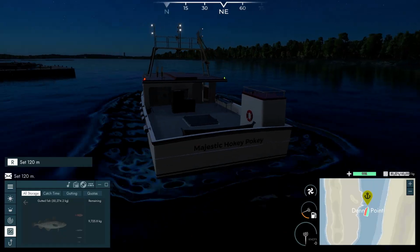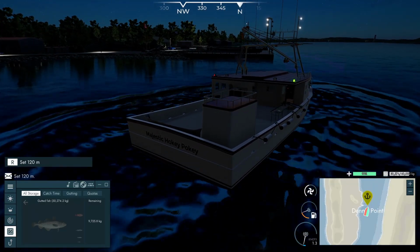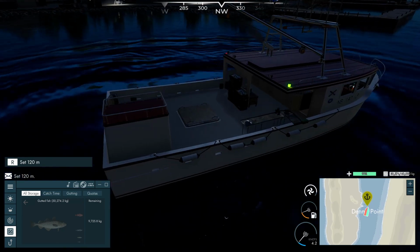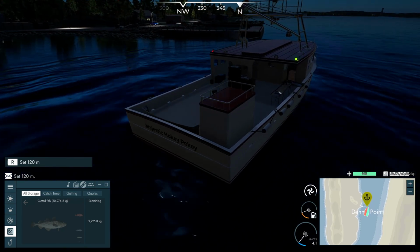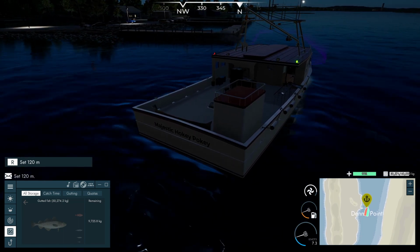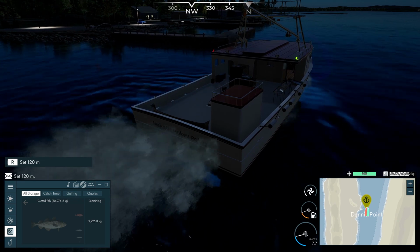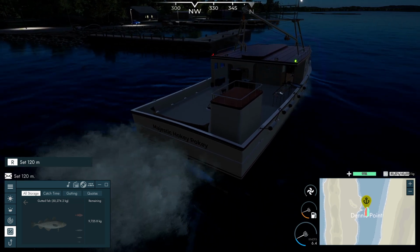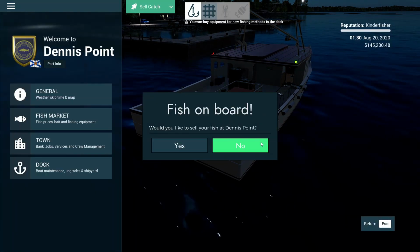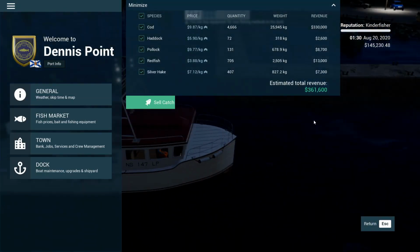So alright, it's nice not having to stop the boat and do some gutting. So we've got quite a haul of fish there. So 30,000. Keep your fingers crossed, guys. We might be good. We might get another couple of 100,000 out of this, which would be really, really cool, to be honest. Let's dock at Dennis Point. Yes, we would like to.